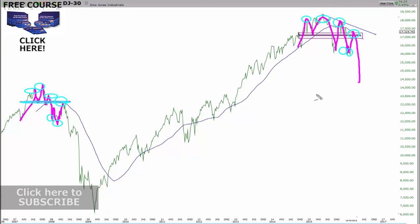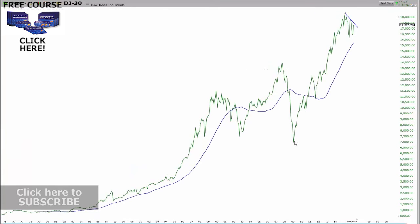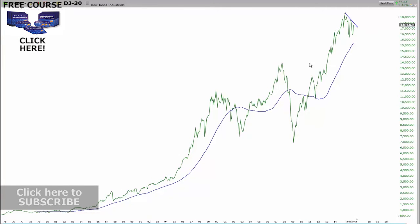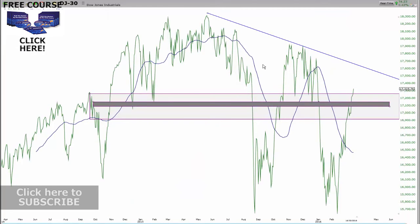But they're actually saying that this crash is going to be a lot faster, a lot harder than the other one. And I'm expecting that too, only because of the velocity of this move up. If I go to our line chart, you can see the velocity in this move up. That to me spells at least a move down to this sort of 14,000 level, which is a target for me this year on the Dow Jones. So that's the Dow Jones there.